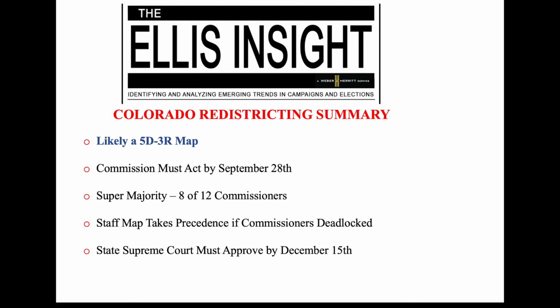The commission will meet, and they must pass something out by September 28th. They must do so, the 12 commission members, by a supermajority. That means 8. So they have 8 votes out of the 12 members for a map to move to the Supreme Court. If they can't arrive at a map that does that, then, and this is where the power of the commission staff comes into play, the staff map then moves directly to the state Supreme Court for its approval and either acceptance or rejection. So that's where the staff is actually very important in this process.